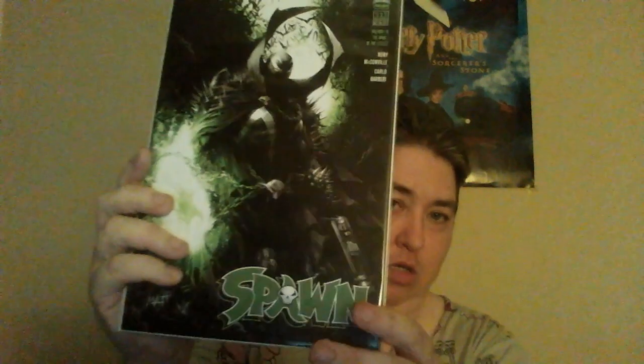I got Spawn issue number 333. Love this cover. Then I bought two copies. These are two different variants. This is from IDW. This is a Star Trek Mirror War. This is Troy. They did a one on Crusher. I don't know if they did one on Data, but I do know they did one on Crusher. So those are the only ones from Independent that I have.